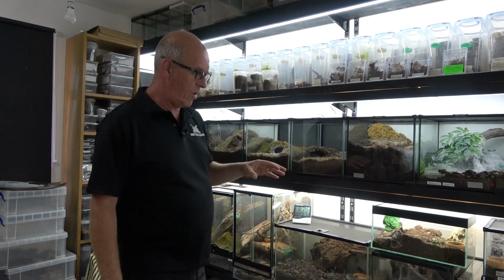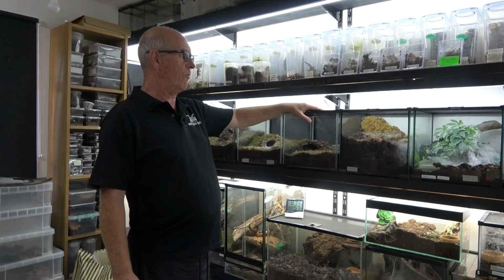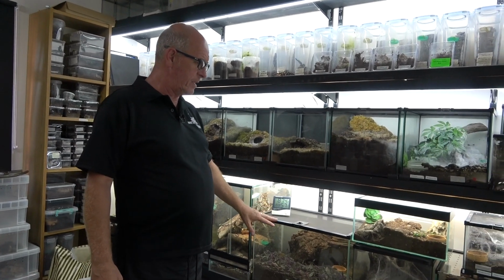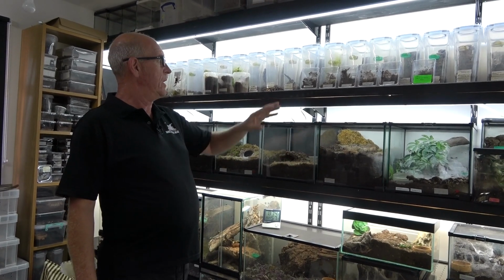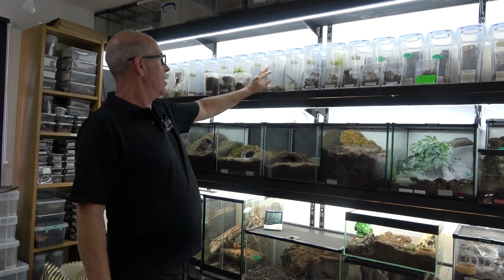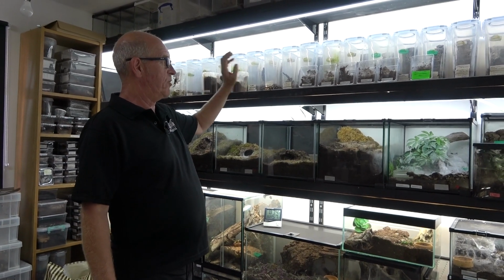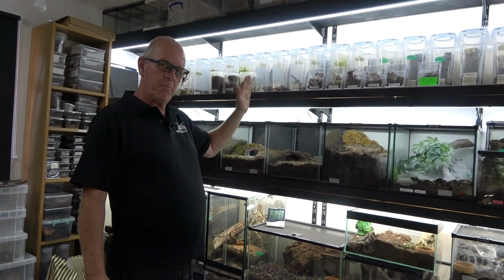Now, we suffer a lot less than most here because we've got mesh tops on the vast majority of our enclosures, so we don't worry too much in that respect. But where the humidity can be a problem is things like the plastic cereal boxes up here. All our pokies are sitting out. They're enjoying this heat. They like this heat. But we have to be very, very careful about the amount of humidity that we get inside them boxes.